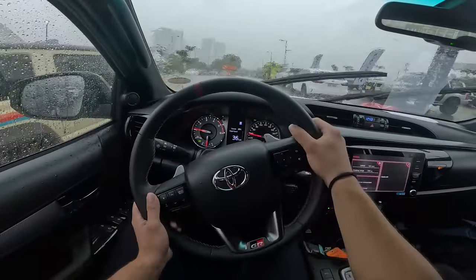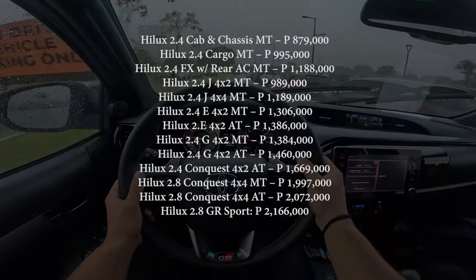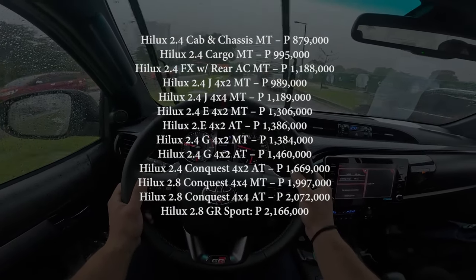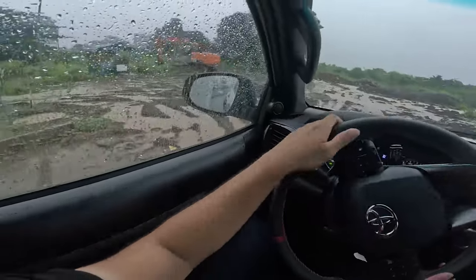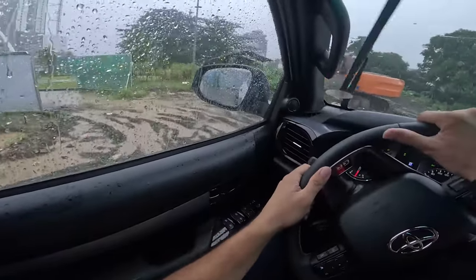By the way, Toyota updated the entire Hilux lineup. They updated the pricing and also the features. One thing that's new is that the Hilux GRS is no longer the only variant that comes with leather seats. Both Conquest variants, the Conquest 4x2 and the 4x4, now come with leather seats. And the driver's seat is also powered.